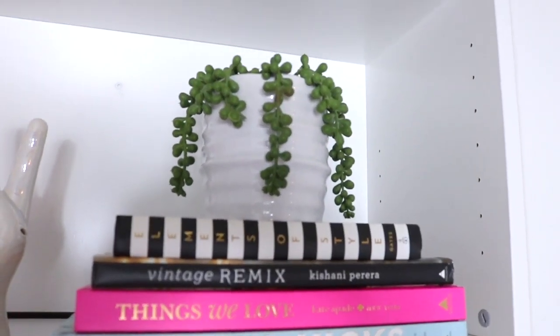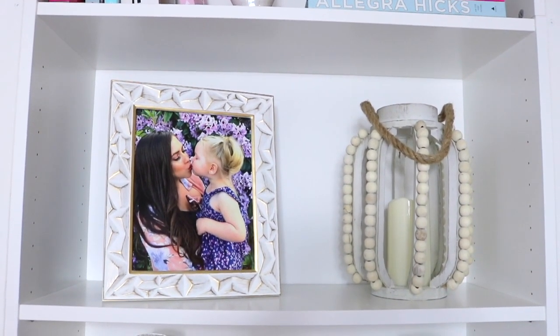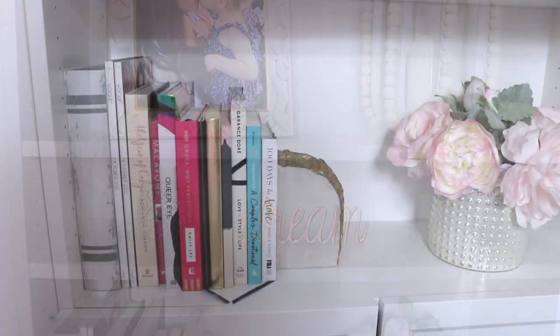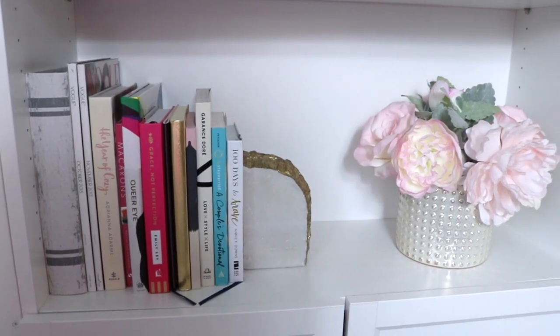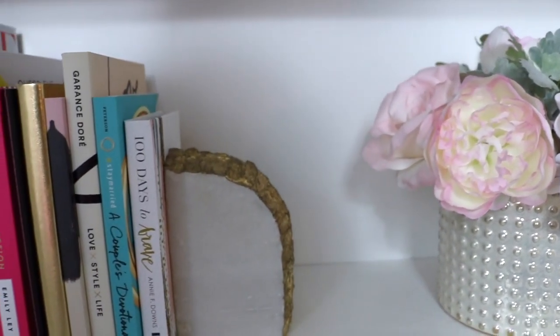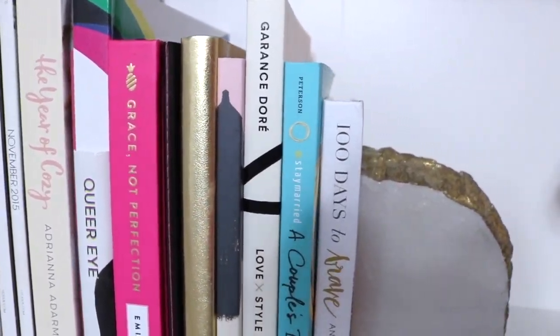And then the shelf down from that has a picture of me and my daughter, and then this lantern I got at HomeGoods, which was $19.99. And then on the bottom shelf, I keep more books that I love and reach for. And then I have the floral piece, which is from HomeGoods, and it's one of my favorites in my house.